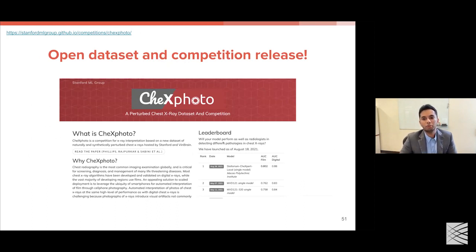As of just a couple of weeks ago, August 18th, that's more than a couple of weeks, just a couple of months ago, we have now made this an open competition, and you can already see that the top performing model on the leaderboard is able to outperform the best techniques that were working for digital chest x-rays. And I'm hopeful this will enable deployment into this new workflow format.